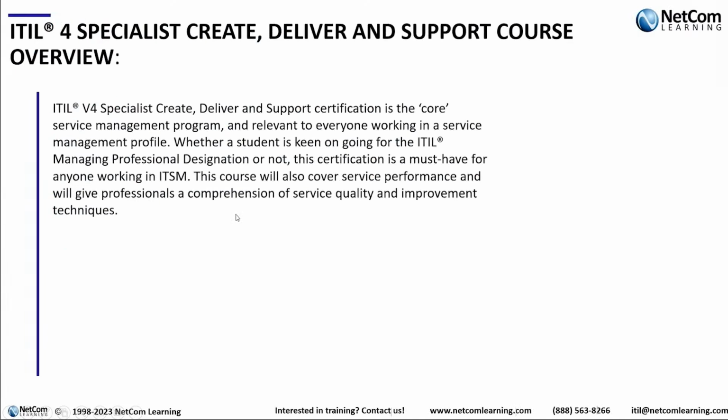And next one. Okay, so now a deep dive into ITIL Specialist: Create, Deliver, and Support. I've said a lot about it so far. If you are familiar with ITIL, it would make sense. If you're not, and this is your first time, you did Foundation, which is super high level, and now you want to explore one of the intermediate modules. As it says, it is the core service management program. The core means this module focuses on creating, delivering, and supporting. So that kind of sums it up, right?